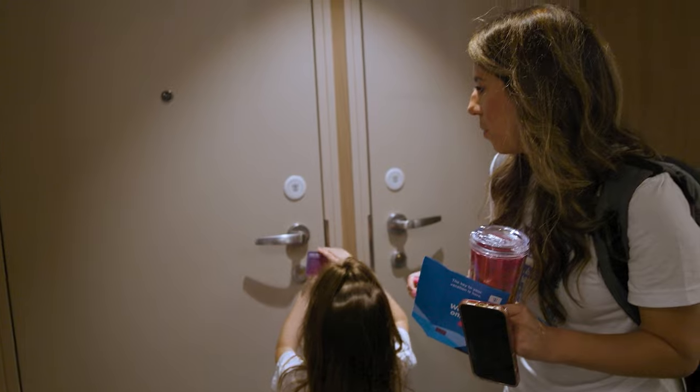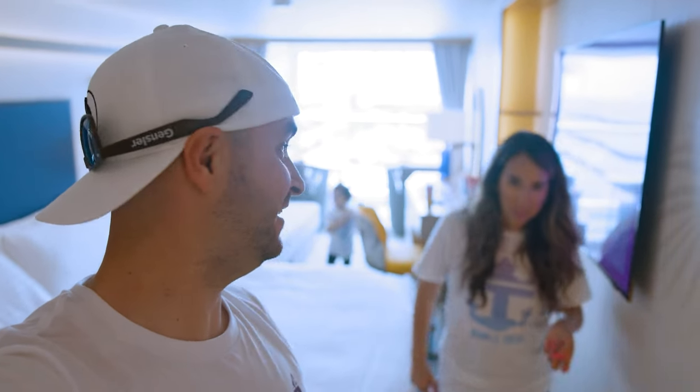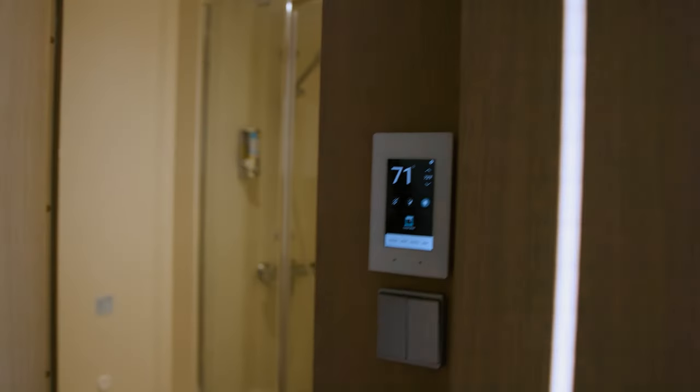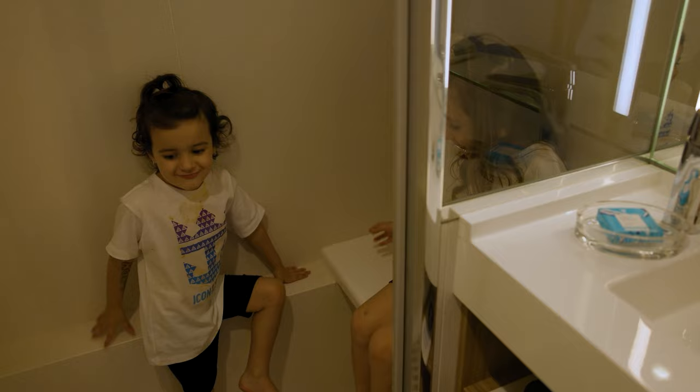Entering our room, infinite balcony room. So we just got to our room and we've barely started exploring it, and it's pretty amazing. Right when you walk in, you get the bathroom right there next to this awesome touchscreen. And we have a shower. Wow, that's a nice shower. It's got a bench, which is nice. Isla testing out the bench. Me too. That's not the bench. This is the bench.